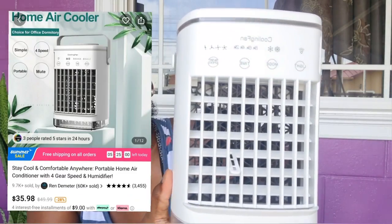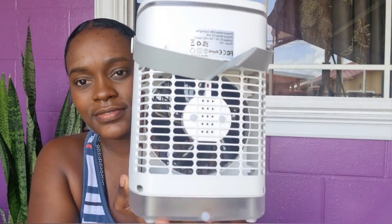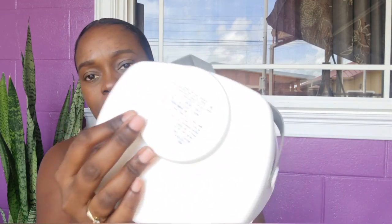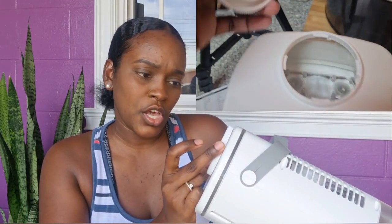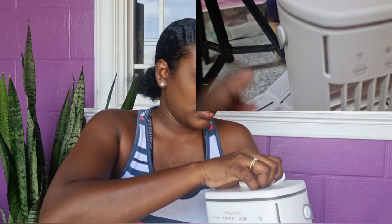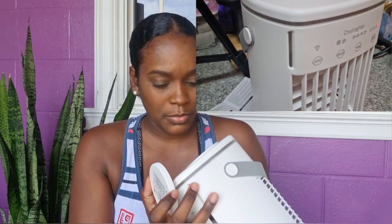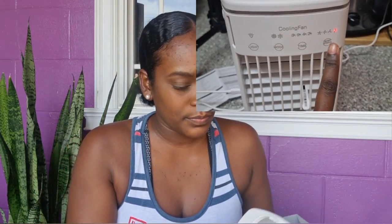Right, so this is it here. And this is the back. This is it up here. And this is where it has lock and open. So I'm going to open it. When you open it, oh, yep. So here you would put the water. I'll just have to read the manual before I start to use it. But most likely you put in the water here.